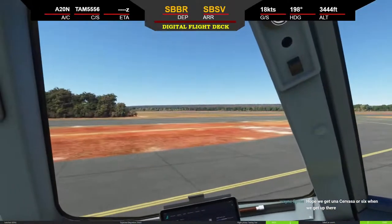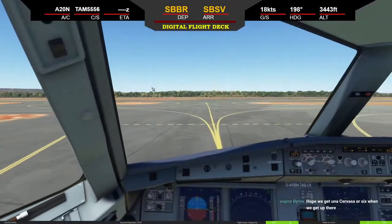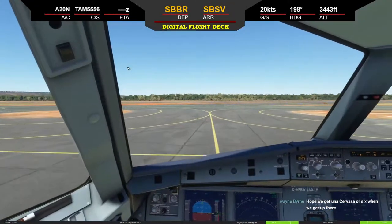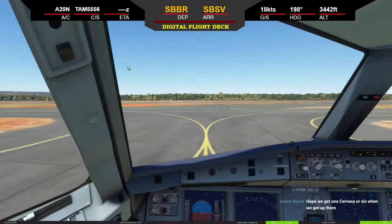Very red soil out here. Kind of reminds me of Australia, once you get away from the coasts. That's the entrance to apron 3. And here is Uniform.